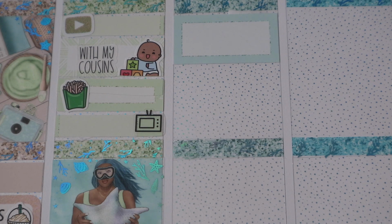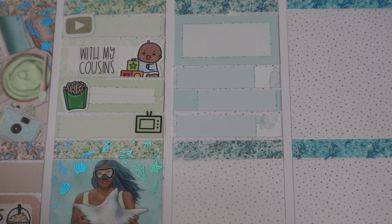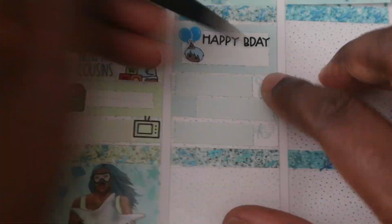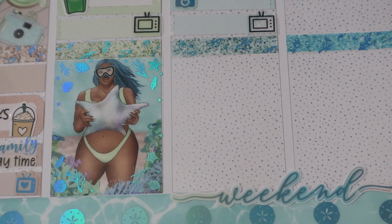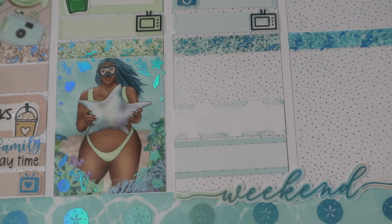Then I used the happy birthday script from SBC to note that. I then noted that this was also the day that they were returning home. So we used the aeroplane icon from the kit to note that we had to say goodbye because they were travelling that morning. Then I used a camera icon from the kit and Foil Bundle to note filming another Plan With Me. Then I noted watching more Heart of Dixie with the TV icon from Planner Hannah.